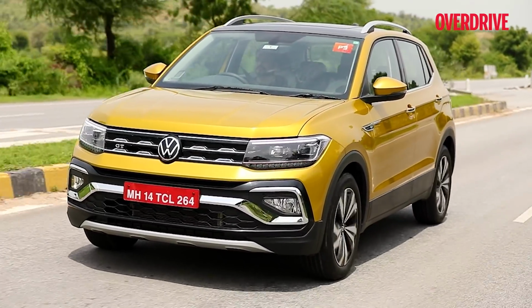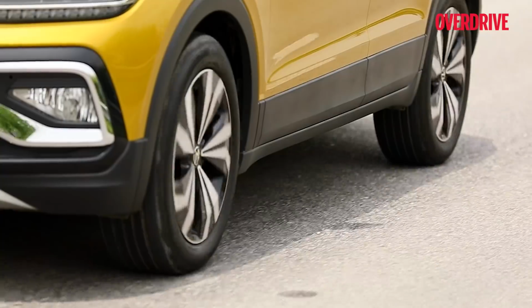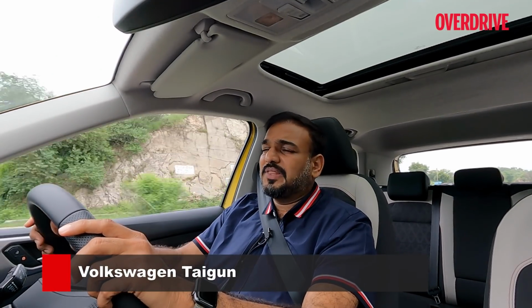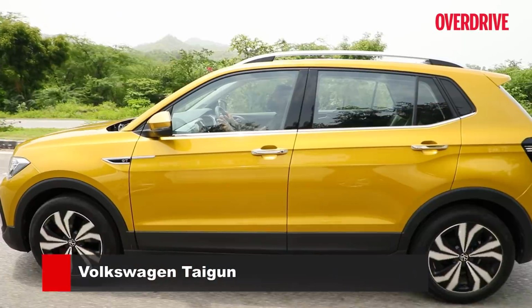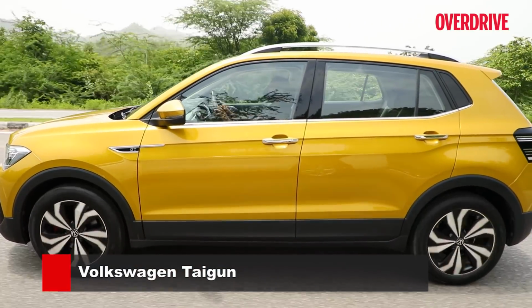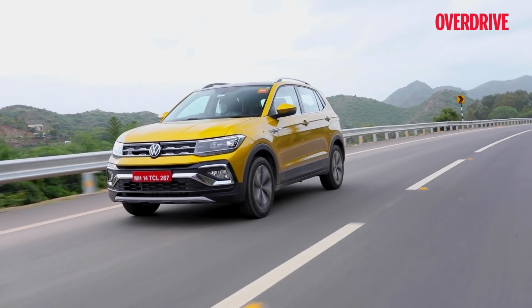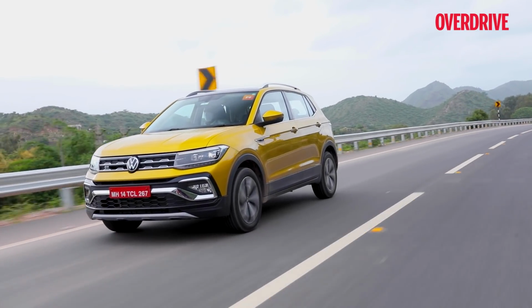Now, irrespective of the gearbox you choose with the 1.5 litre engine, the engine will rev to about 6,500 RPM. Just that with the manual, you can hold the revs there if you want. However, with the automatic, once you're in sport mode, that's the only time it will rev all the way to 6.5, but it will not stay there. It will quickly upshift to the next gear to essentially reduce any kind of harm to the engine.